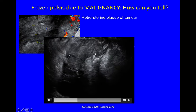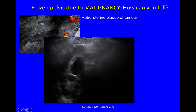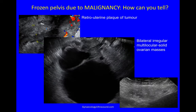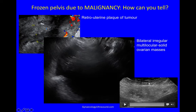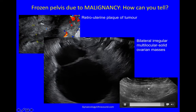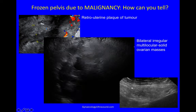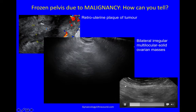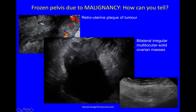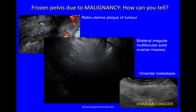There's the uterus, there's the plaque of tumour behind, and there's the other ovary. There are better views elsewhere, but it's just to make the point. And then looking transabdominally, I always look at the omentum, and this is what you can see. If you ask the patient to take some nice deep breaths, you can see, this is done with a transabdominal probe in the epigastrium, the omentum sliding against the peritoneum, and there is a metastasis. And this patient had stage 3 ovarian cancer with a frozen pelvis.